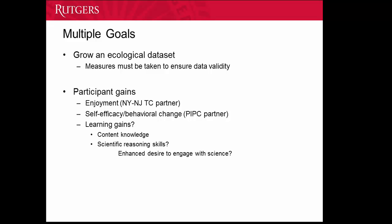B, we wanted to see if they did experience some kind of behavior change, especially because one of our funders, the Palisades Interstates Park Commission, gave us money to try to convince people to change their behaviors. And C, part of this was funded through some federal agencies who wanted to know if people actually learned stuff about science and whatnot. And so we wanted to measure some of those learning gains as well.